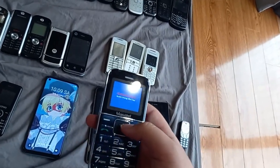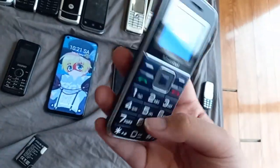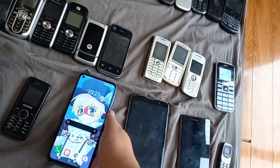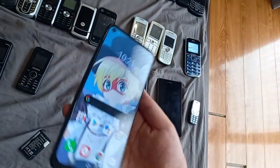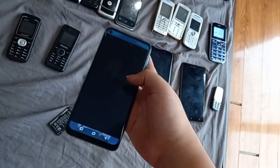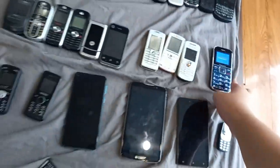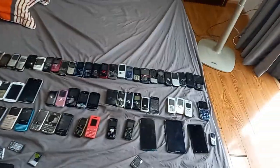I got this one brand new in the box. It was free though. You can see it works just fine. So I'm recording on my Samsung Galaxy A12, which is my main phone. So that's pretty much it for my phone collection. I hope you can enjoy it, and peace.